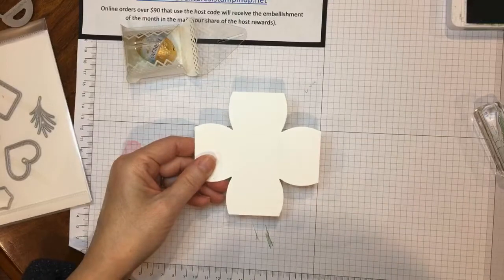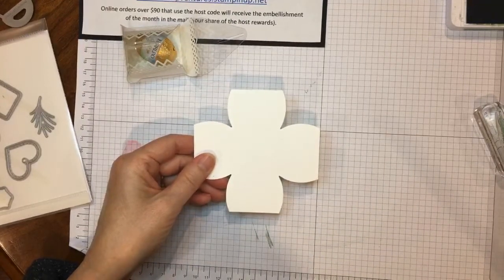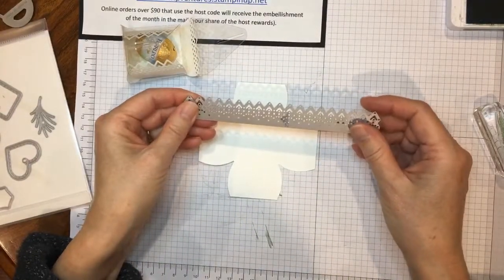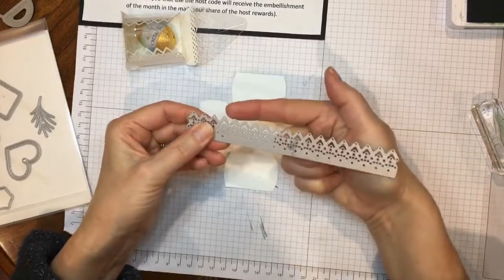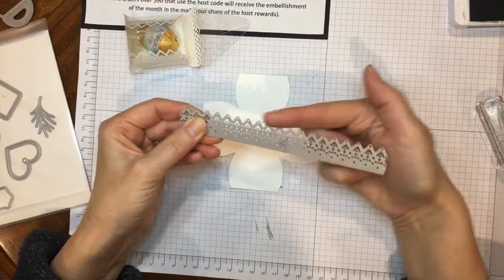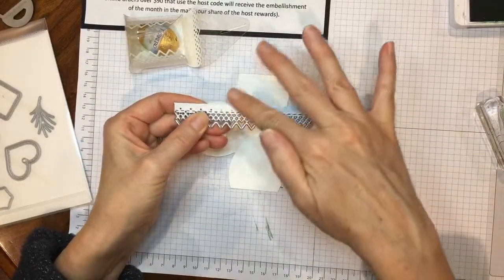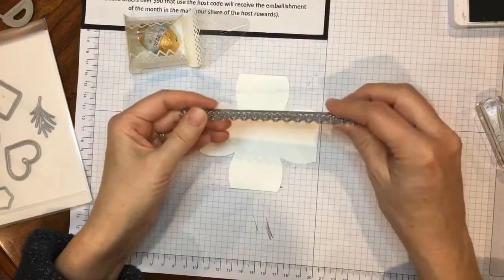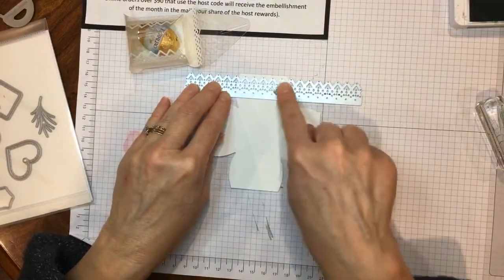So then we have a set of, oh, I was going to remember the names of these. I think they're called the Delicate Lace Edgelet dies. I took this one Delicate Lace Edgelet die, and it works really well because what it does is it cuts this part up here. This part here it doesn't create a cut line, so I can lay this across, and that's where I got the pretty edging on it.